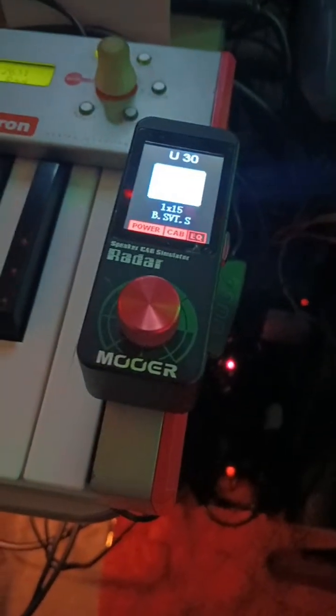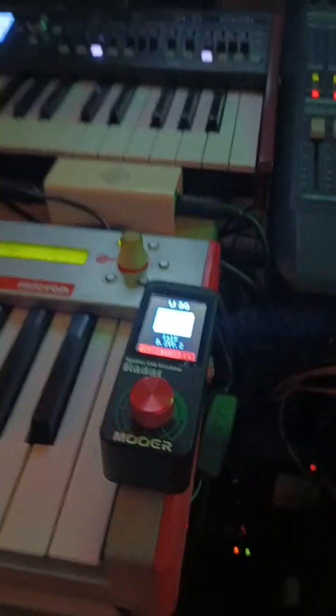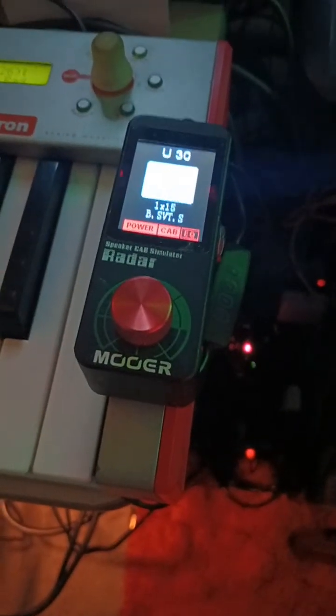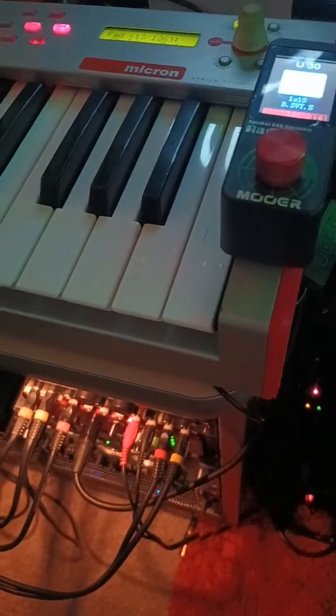This is also a cool piece. There's a simulator called Mooger, called the RaJuR. What's going on, Juju? And you plug guitars and basses in here too, and they simulate different basses and stuff like that. You can actually go online and plug it into your computer, and you can download some other, what do they call them things? I forgot what they call it. There's a name for them. But anyway, that's what they call them.